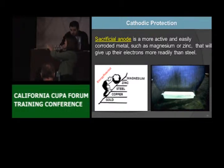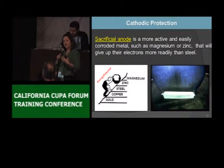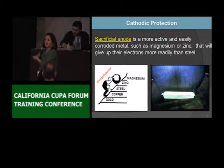If you look at this picture on the left, you have the energy potential. You have steel right there in the middle. That shows that magnesium and zinc, for example, are going to give off their electrons more easily than steel. So if something's going to be corroded in the area, the sacrificial anodes are going to be the ones losing electrons rather than the steel. However, if you put steel and gold together, steel will become the anode because it will give off its electrons more easily than a more stable metal such as gold.